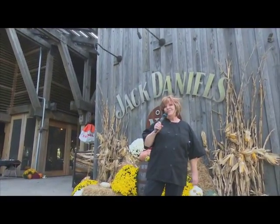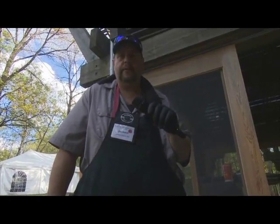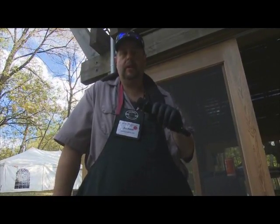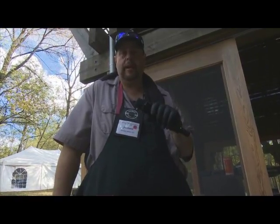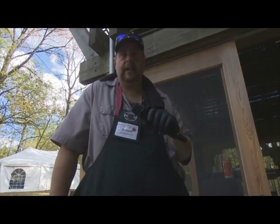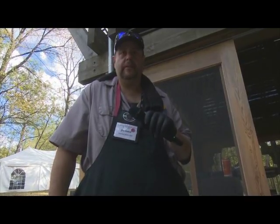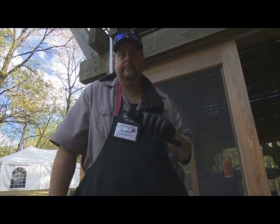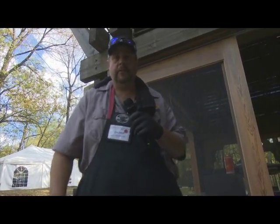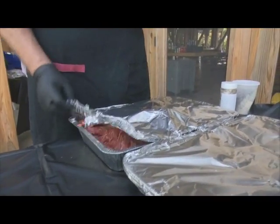Lynchburg, Tennessee, Jack Daniels, Barbecue Hill. Hey, it's Big Jim Stansel from Barbecue Hill here at Jack Daniels World Invitational 2017. We're going to be cooking some Snake River Farms Gold Label Skirt Steak. We're going to make a taco. We made some grilled tomatilla salsa. We've got some pickled jalapenos I made, a little chopped cilantro, some fresh onions, and some grilled corn tortillas and some grilled flour tortillas.